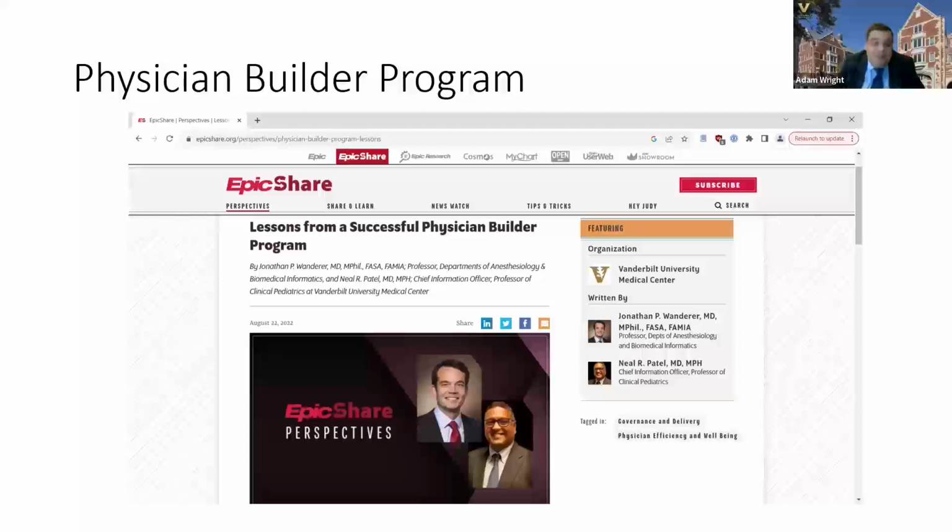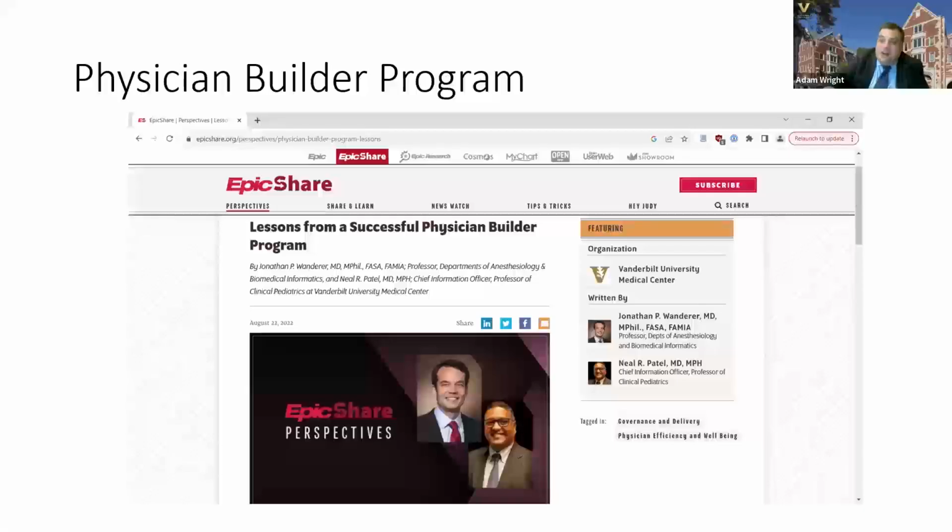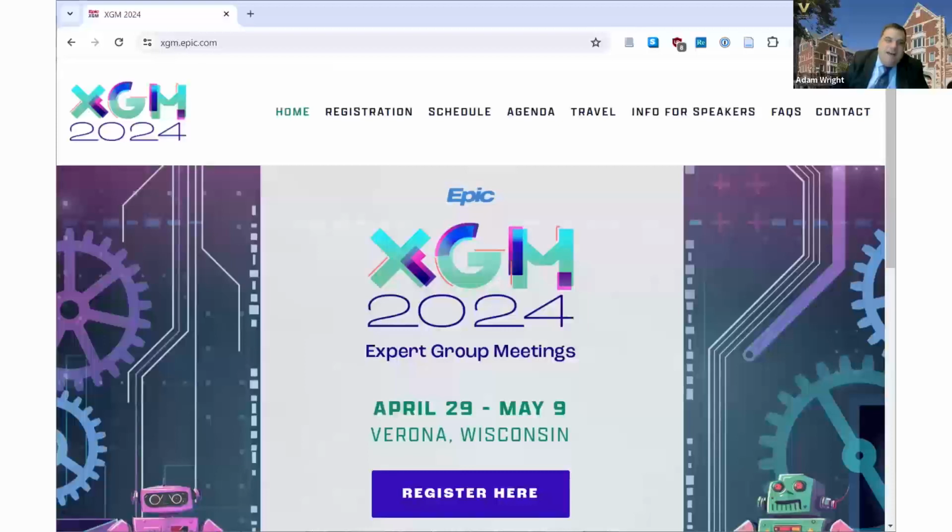And I think this decentralization has been really, really helpful to us as we've done this. And I guess we're also putting in a plug, we have some residents and fellows and medical students that have done this too, and they've been some of our most productive builders. So you can become a builder, whether you're a physician or not.